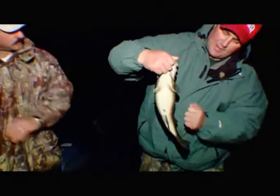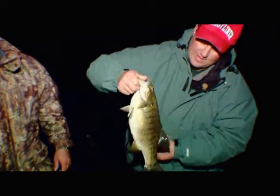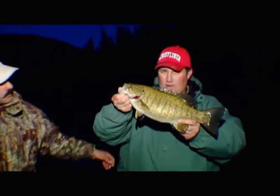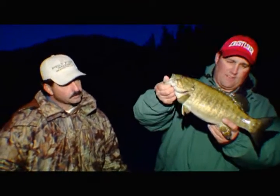Tell you what, folks, look at that. That fish is not very long, but look at that belly. Compared to the size of my hand, and I've got big hands, look at how thick that stomach is. These fall smallmouth like this, whether you're in the Great Lakes or back in the Pacific Northwest, they all do the same thing when it gets cold. They start feeding for winter.